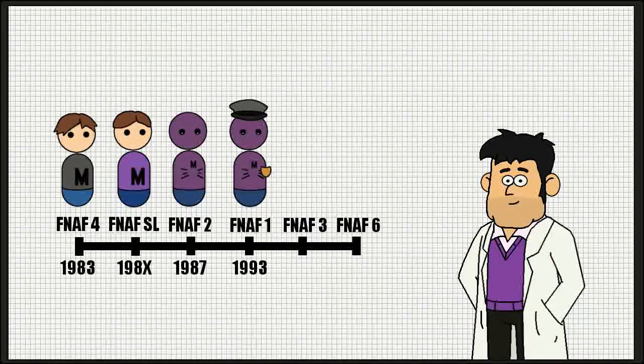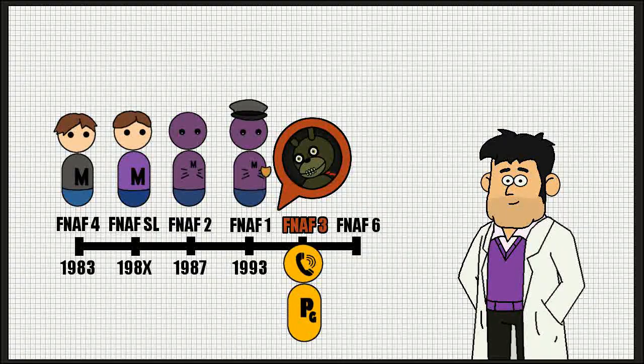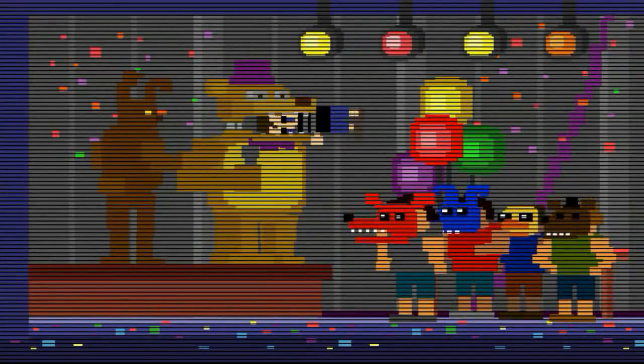For instance, how do we know Springtrap is rotting away in the safe room in FNAF 1? Well, in FNAF 3, we hear that the safe room gets sealed in Phone Guy's final tape. Phone Dude tells us that these tapes were quote-unquote, like, prehistoric. This is evidenced by the fact that the other tapes contain instructions on operating springlock suits. These suits were decommissioned after the springlock failure that killed William's son in 1983.